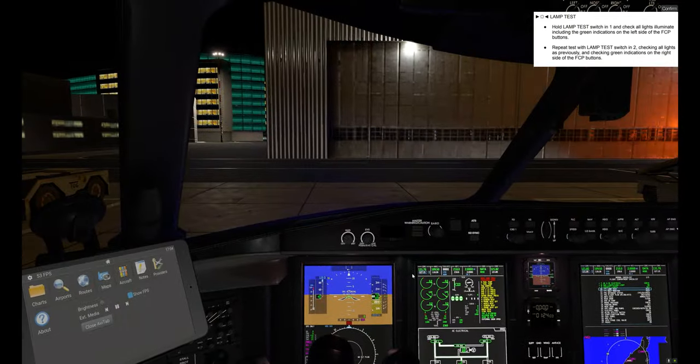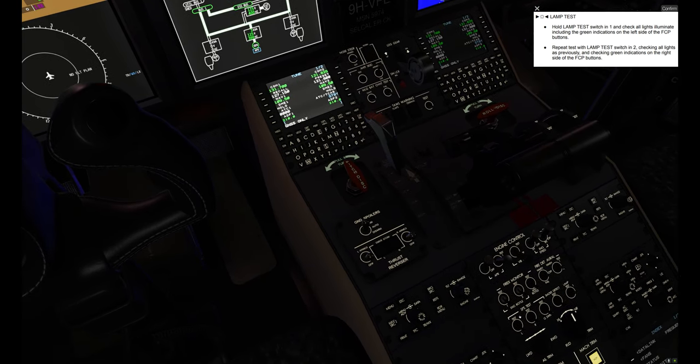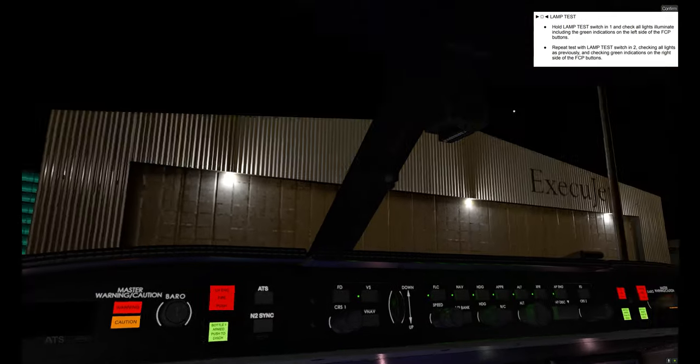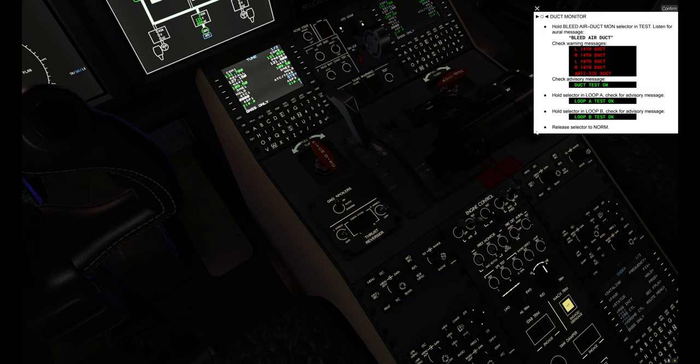Set. Lamp test. The lamp test is here. It basically makes sure that all the bulbs are working fine in the cockpit. So we'll go to. Test it.